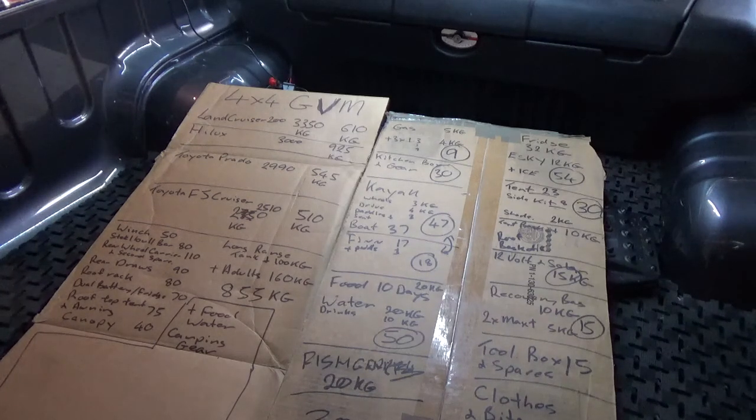Now, if anyone knows, is your payload with a full tank or an empty tank? None of the car guys I've spoken to seem to know, so I'm guessing it's with an empty tank. So this vehicle holds 80 kilos of fuel, and a litre of diesel weighs about 0.77 kilos, 770 grams a litre. So it's something that needs to be factored into it as well.